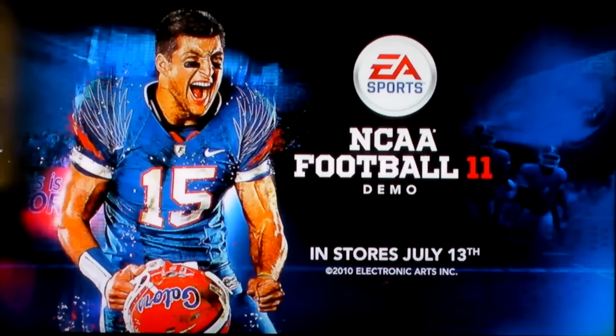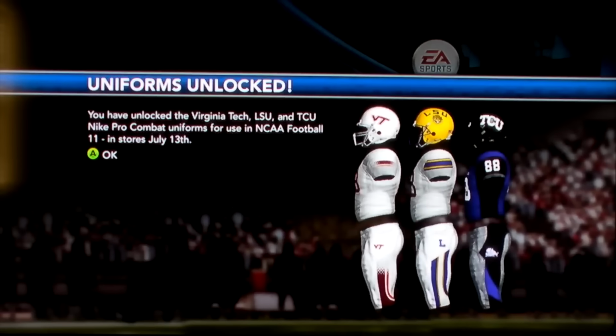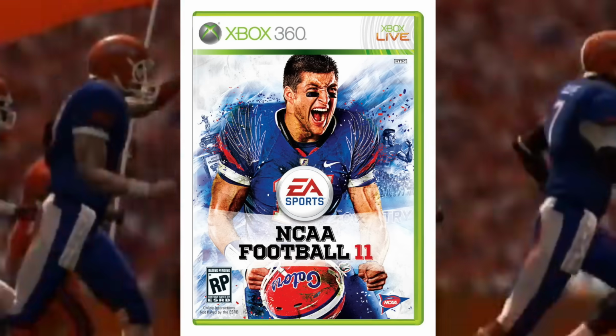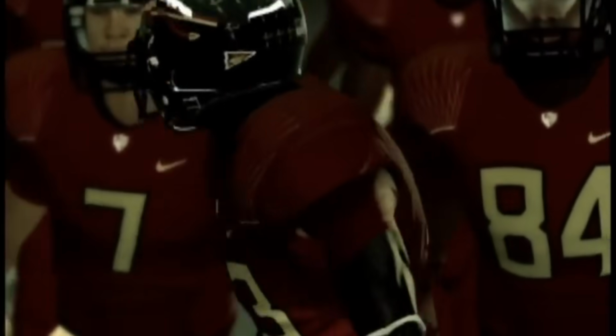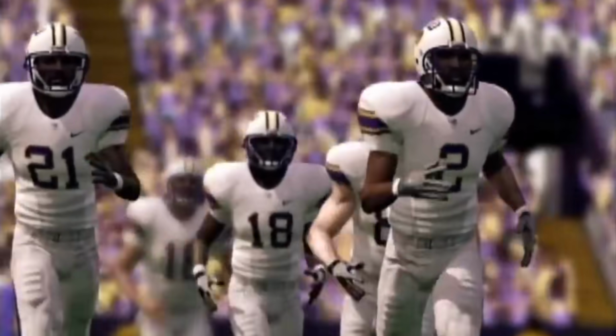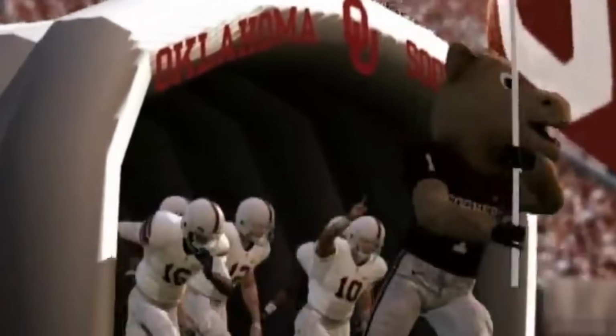Now the reason a lot of people have a lot of nostalgia for these uniforms, even if they didn't necessarily like these schools, was playing NCAA football with them. In July of 2010, NCAA Football 11 featured Tim Tebow on the cover, and he was wearing one of these uniforms on the Xbox 360 cover, and for the demo of this game, the demo version featured these uniforms as the only playable teams, and I'm sure a lot of you have a lot of memories playing with these uniforms in this game.